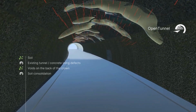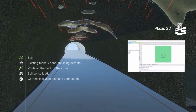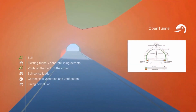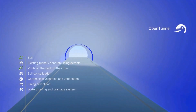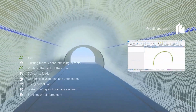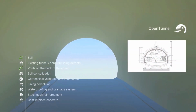They explain that OpenTunnel Designer has allowed them to transition to 3D modeling and digital delivery through workflows which start with investigation surveys that span flat jacks, borehole TV cameras, core drilling, stratigraphy, laser scanning, georadar, and in-depth inspections, and thus integrate the 3D tunnel model with geological models through Leapfrog, geotechnical models through Plexus, steel structural models through ProStructures, and civil models, including for drainage and waterproofing, all to be updated in real time.